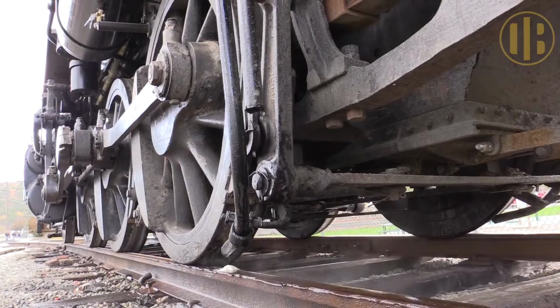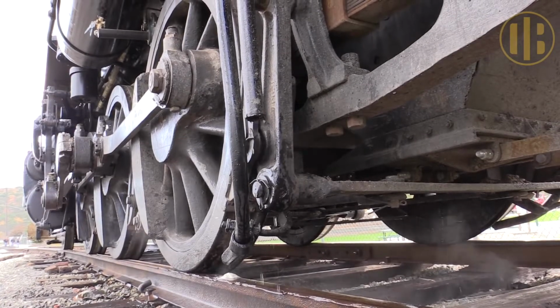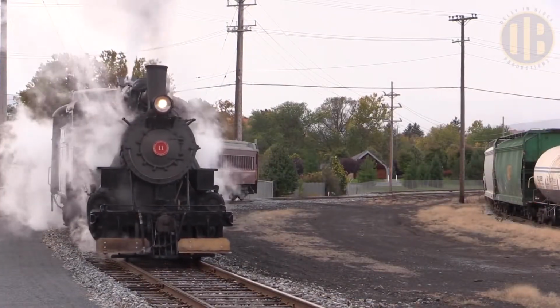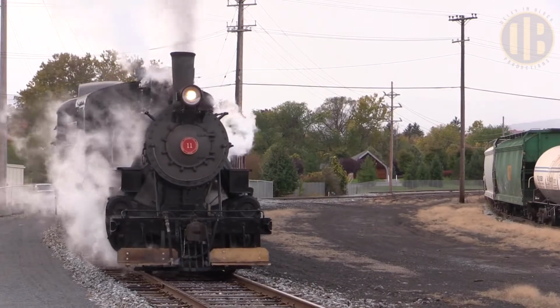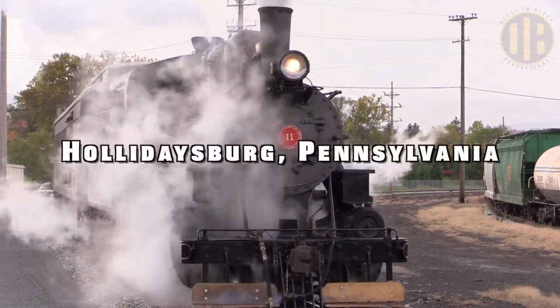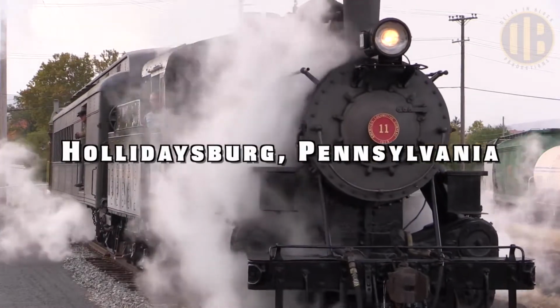Today's excursion will depart out of Hollidaysburg and return after about 2 hours. The highlight of today's run, an adventure in a pumpkin patch. The children on board will have an opportunity to pick out a pumpkin for the upcoming holiday of Halloween.